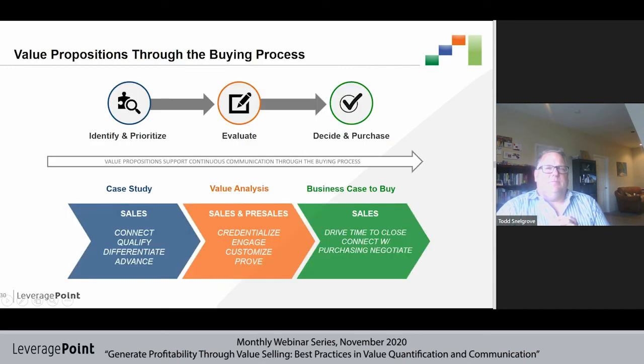And this is really important because, as Todd said, you want to be getting to value early in these sales conversations. But it's also important to maintain that throughout the buying process. So as you get towards the middle of the sales process, it becomes a consultative selling tool to address pre-sales challenges. And then as you move to the purchase stage, it really becomes a unique business case to buy that's customized using the customer's real data.